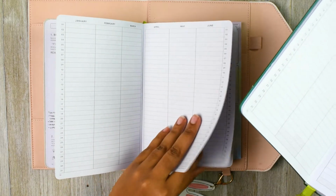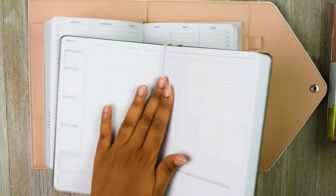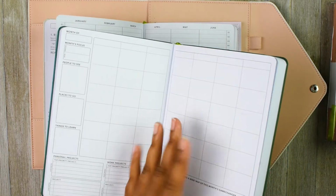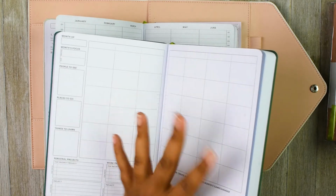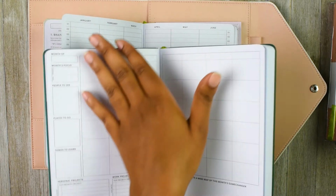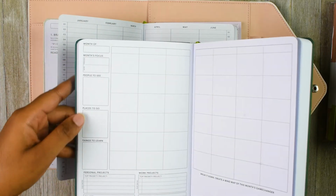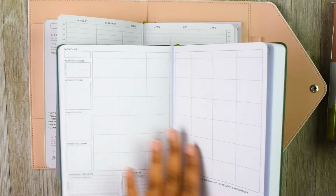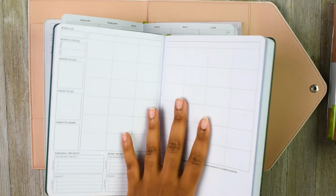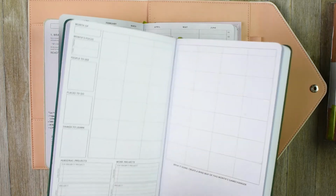And then, in the original planner, it would just skip right over into the daily sections. But in this one, you actually get an undated monthly layout. You get 4 of them, I guess, to account for any excess days. But you can go ahead and fill it out however you like. You can make it Monday start, Sunday start. You just put the month you're working in. You have your month focus, people to see, places to go, things to learn. Or you can change those categories to whatever you would use them for. It's pretty much the same structure as their original Passion Planner weekly planners.